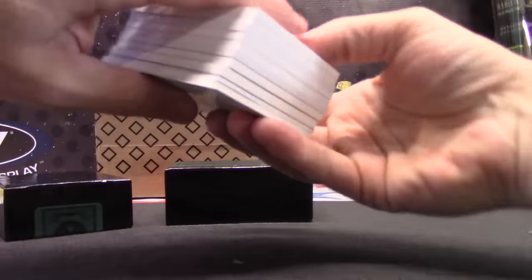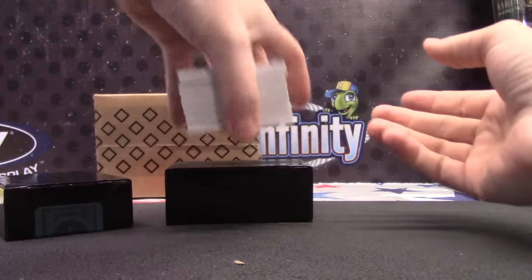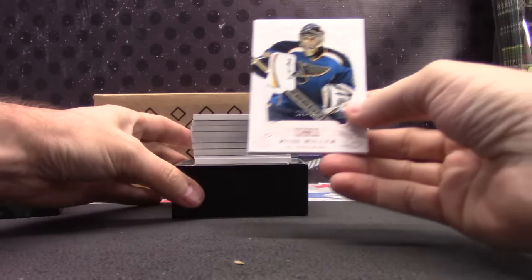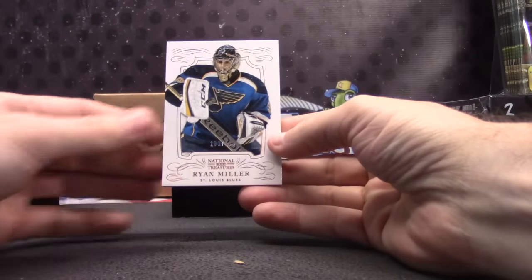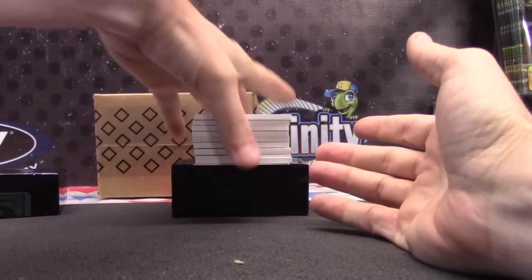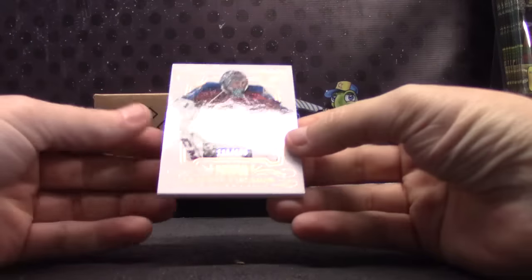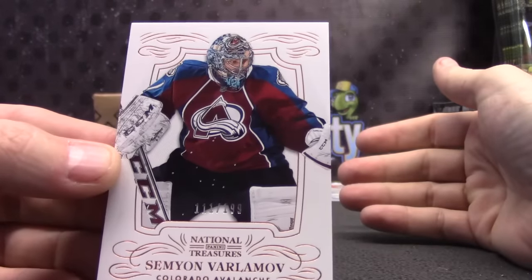Redemption on bottom. It's usually a plate on bottom. There is a plate there. Yeah, there is a plate. Here we go. 101 of 199, Ryan Miller. Semyon Varlamov, 111 of 199. You got 101 and 111.